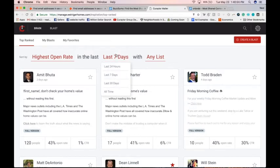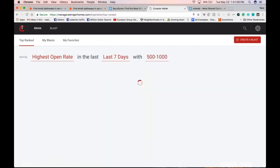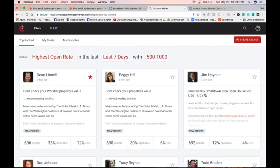You can also find emails that performed well in the last 30 days. You can also find a list. If you have a list of 5,000 people, you can find people inside the brain that have a list very similar to yours. The most common database size that I hear a lot is between 500 to 1,000.